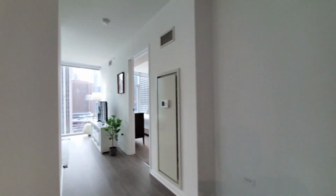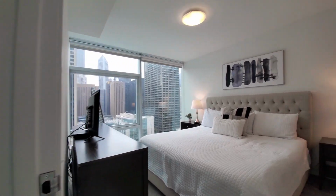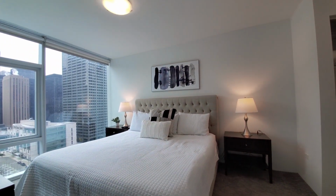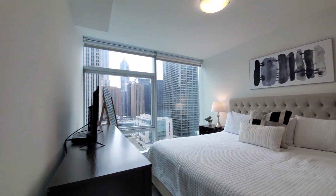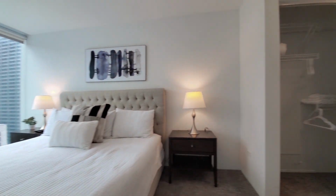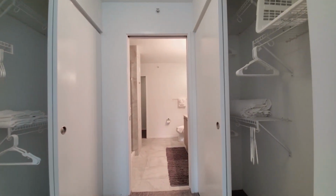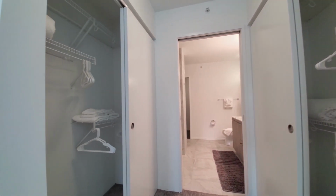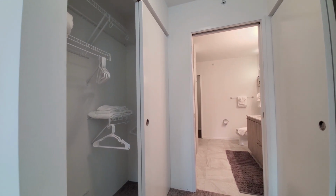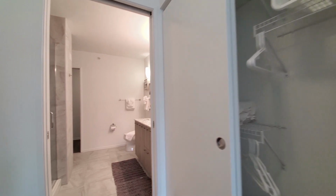Heading toward the primary/master suite, set up with a king-size bed, nightstands, chest of drawers with another TV. Bedrooms are carpeted. Closets flank the entry to the bath. Looking at additional towels and linens and a laundry basket.